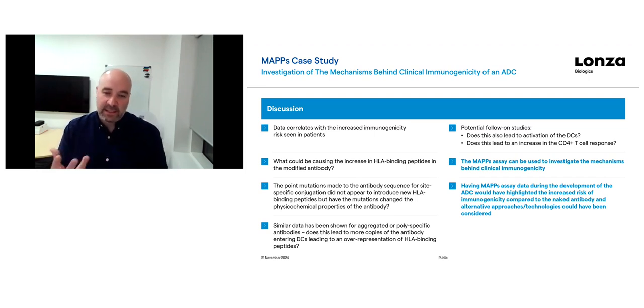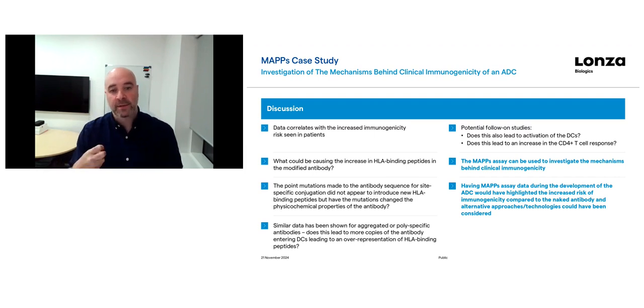So this is data that we've just got very recently. It's nice that this pattern correlates with what's seen in patients. As I said, we don't see any neoepitopes where the mutations are made, which was interesting, and is not what we expected initially. We thought, oh, you've modified a human sequence to do the site-specific conjugation, you've introduced epitopes. That doesn't appear to be the case here.